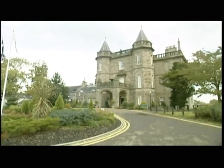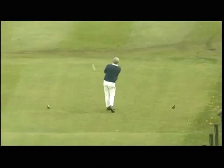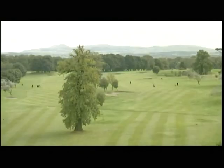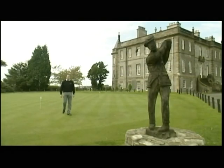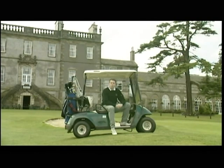Welcome to the famous Dalmahoy Golf Club. Dalmahoy lies at the foot of the Pentland Hills, just a short distance away from Edinburgh's city centre, and it has two fabulous courses. The West Course is a par 68, while the Championship course, the East Course, is a testing par 72. Both courses were designed in the 1920s by the legendary golf architect and 5 times Open champion James Braid. Dalmahoy was also host to the 1992 Solheim Cup, and it was here that the European team recorded their first ever victory in the competition.